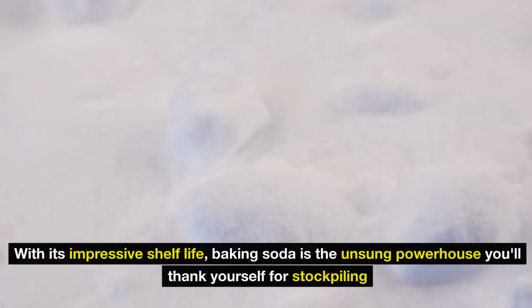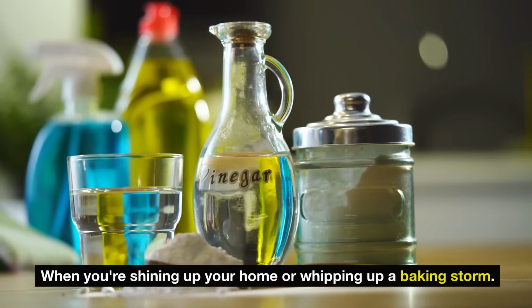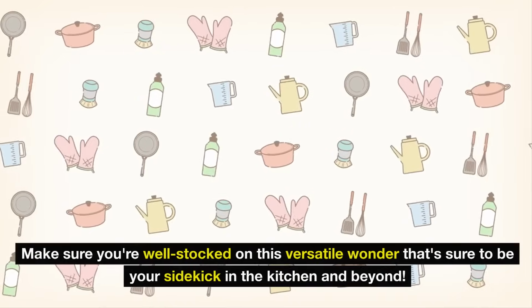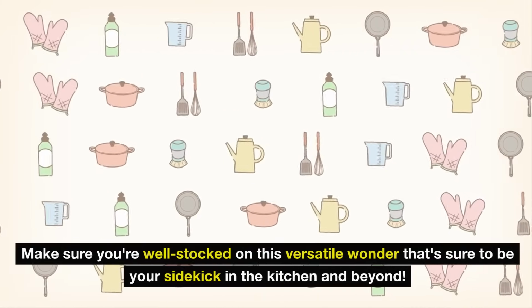With its impressive shelf life, baking soda is the unsung powerhouse you'll thank yourself for stockpiling when you're shining up your home or whipping up a baking storm. So, before the calendar flips, make sure you're well stocked on this versatile wonder that's sure to be your sidekick in the kitchen and beyond.